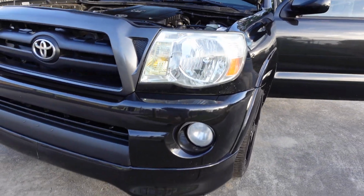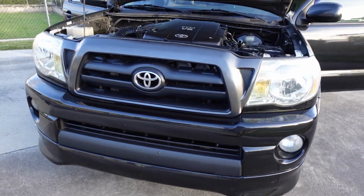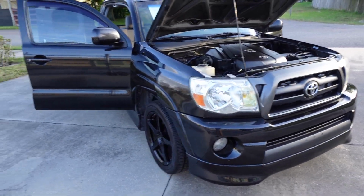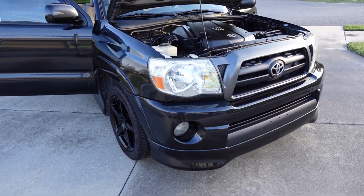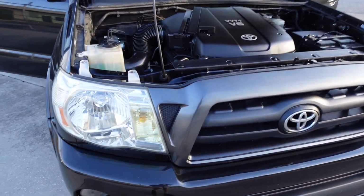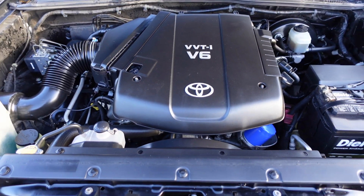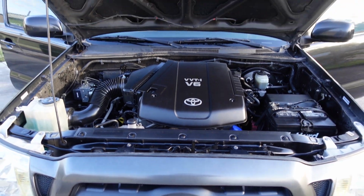As you can see, these nice, beautiful, clean and clear headlights, and then you'll notice the body kit all the way around. That was a factory setup. That's how these trucks are supposed to look. The wheels, however, are aftermarket. They are Vox wheels wrapped in Falcon tires that still have plenty of good tread life left. They're a couple years old, but they still look pretty good.